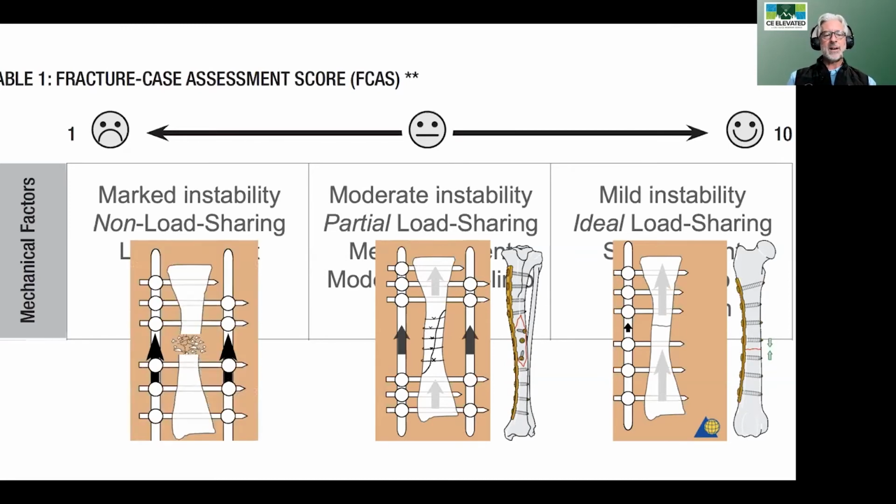And then we've talked about this sort of scenario where you have lots of little pieces. And when we see lots of little pieces, we have to resist the urge. Don't try to reconstruct it. Remember, this is a non-reconstructible fracture. This is Humpty Dumpty. Don't try to put the pieces together again.